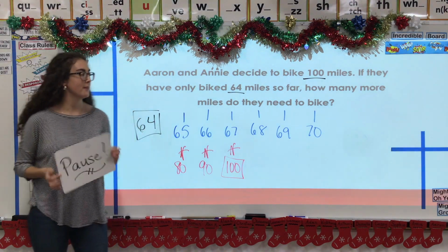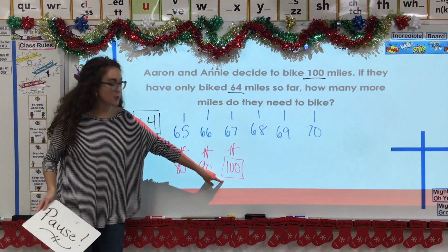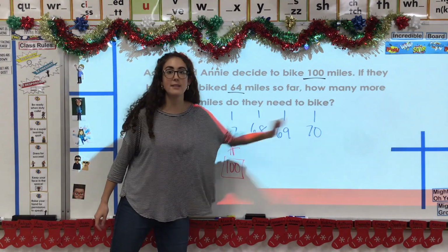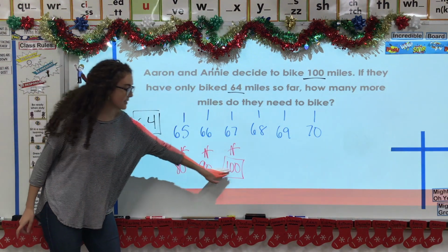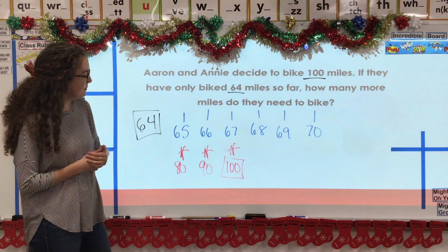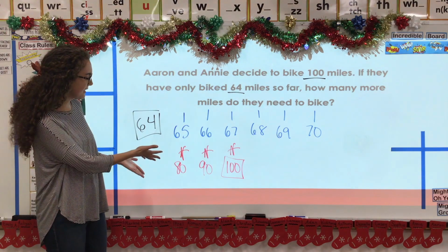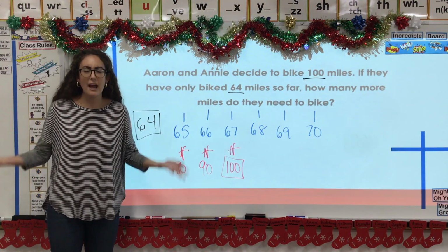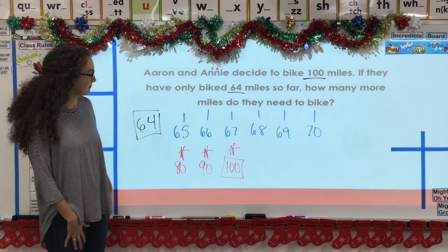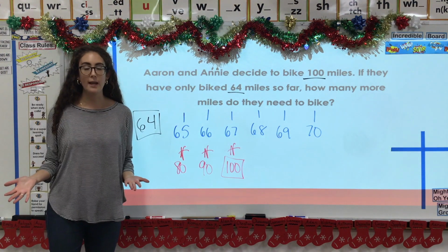Okay, how did we do? Check with yourself real quick. I skip counted from 64 to 100. So for ones, all the way to 70, and then tens until we hit 100. Okay, Super Scholars, but just looking at our skip counting, is this telling us how many more miles Aaron and Annie need to bike? Is this our answer? No, we have a bunch of numbers and we need just one.